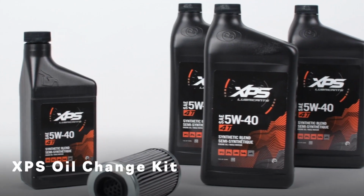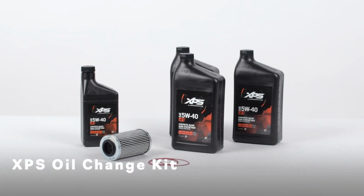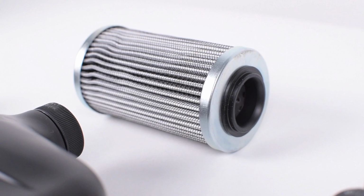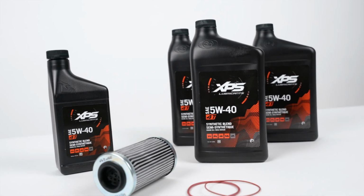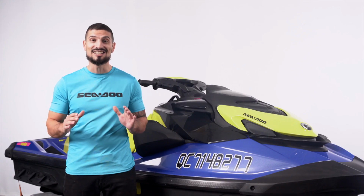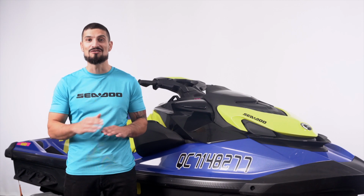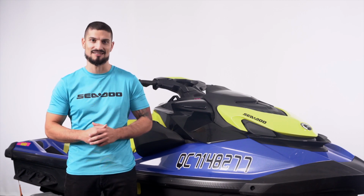It's probably no surprise that the first item on our list is the XPS oil change kits. These are available for all Rotax 900 ACE and 1630 ACE Sea-Doo engines. Each kit includes everything you need in one box to complete an oil change yourself. In the box, you'll find an oil filter, O-rings, and the exact amount of XPS synthetic blend oil needed for your specific Sea-Doo model. It literally could not be any easier with everything you need included in one box for such an essential part of PWC maintenance.